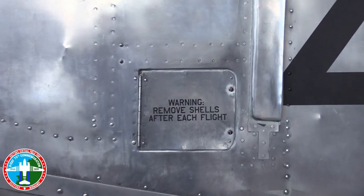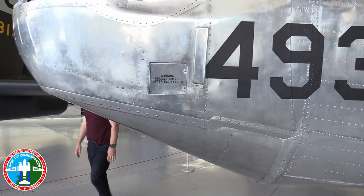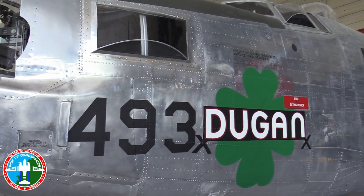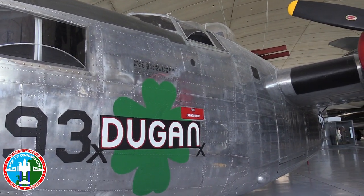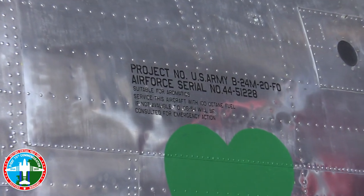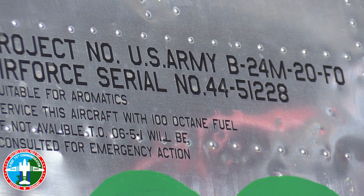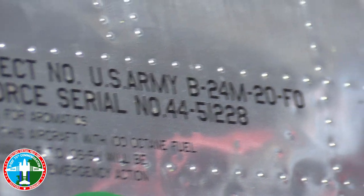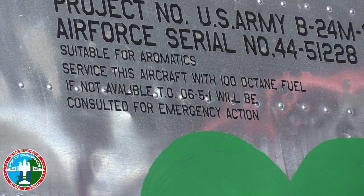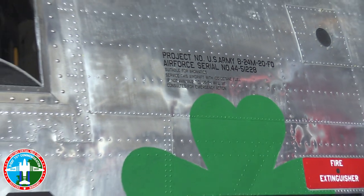Remove shells after each flight. I wonder if this is the little port that they put ammunition in or something. I'm a sucker for little things like that. What does that say? Suitable for aromatics? I don't really fully understand that. Somebody can look up the serial number for us in chat. 44-51228. That's a B-24M? It says it right there at the top line, B-24M. If not available, something will be consulted for emergency action. Probably a document. Suitable for aromatics. I don't know.